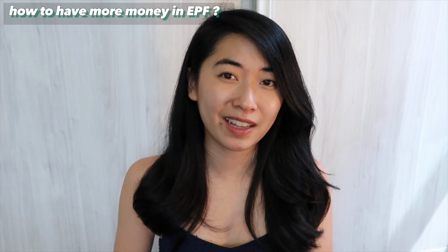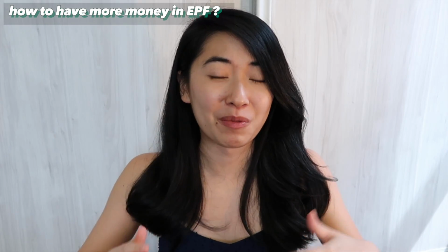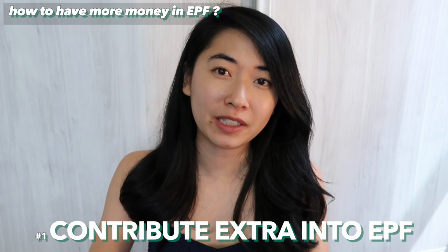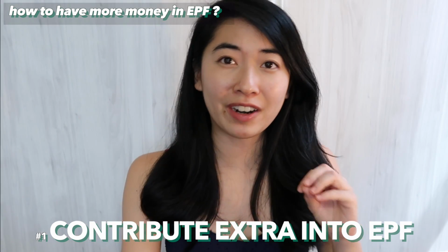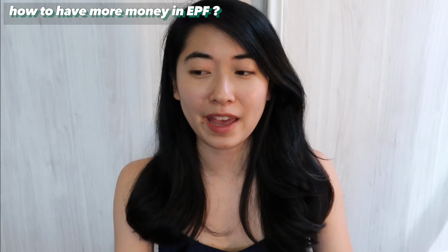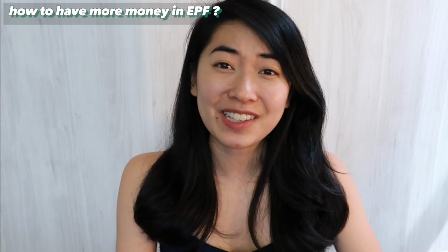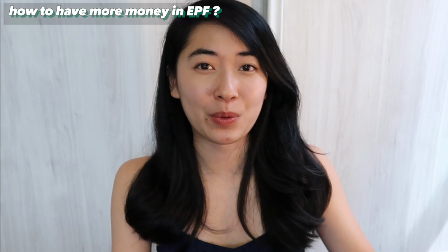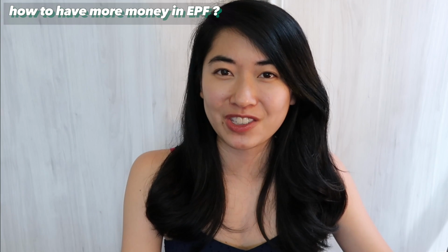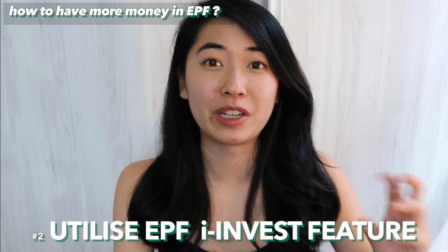The first method that I would say is pretty straightforward and a no-brainer to have more money in EPF is to voluntarily contribute extra money towards our EPF. We are able to contribute up to 60,000 per year maximum, and that's how we are going to have more money in our EPF. But let's talk about the other option at hand, which is the more interesting part that we'll be focusing on today, and that is the i-Invest feature of our EPF.